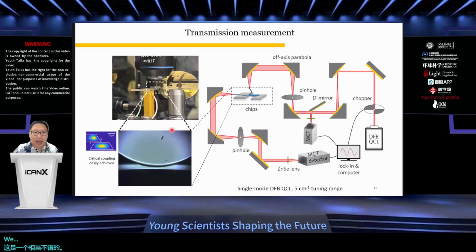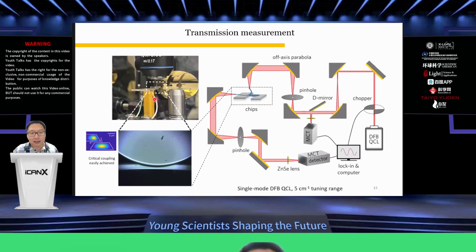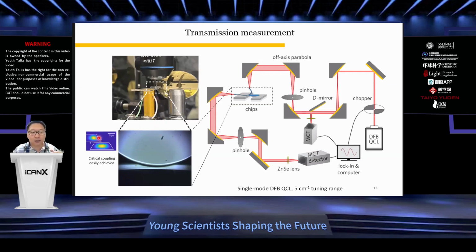We have built our optical setup to do the measurement based on a DFB quantum cascade laser, and also mercury cadmium telluride detectors. The single-mode DFB QCL gives us a 5 wavenumber tuning range. The microresonator is mounted on a piezoelectric stage, so that we can change the distance between the microresonator and the waveguide. That way we can do efficient coupling.